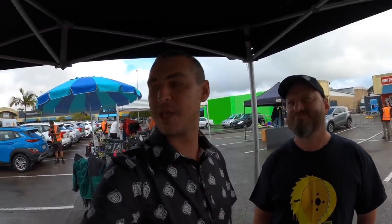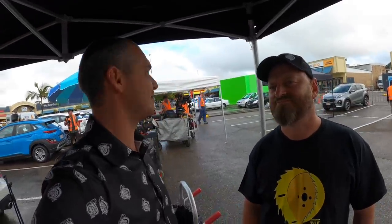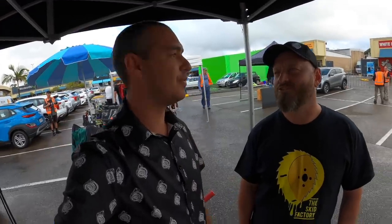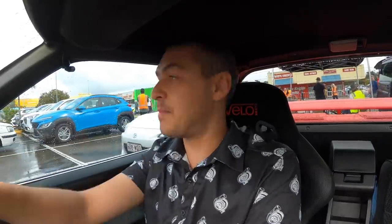We have got the MR2 here, which I brought down to be a bit of a background. I'm not even too sure where it's going to be parked up, or whether they'll use it at all. We might not use it, but it's still cool to drive in. And I haven't sold it yet, so if you want to buy it, let me know. So we're just moving the MR2 now into the spot, into the car park. It's pretty cool, they've hired the car park out for the last 3 days.